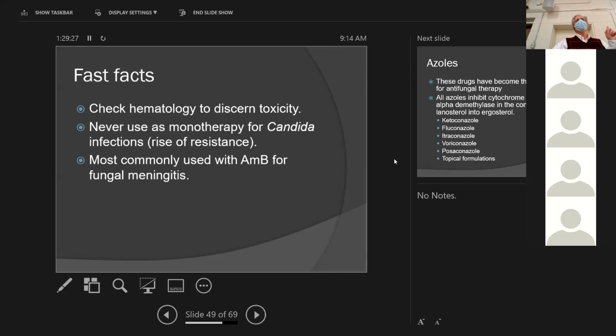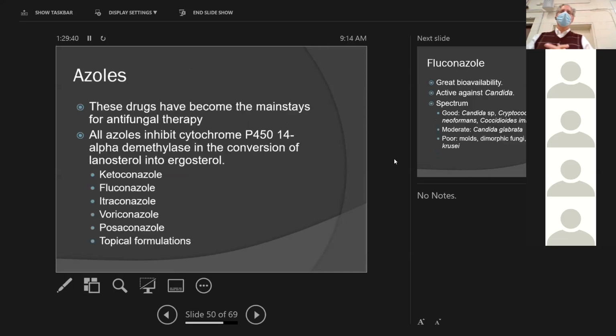Always check CBCs to determine toxicity. Don't use it as a monotherapy with Candida. And it is very commonly used in combination with amphotericin B. And that takes us to the azoles. We will cover the azoles on Friday.